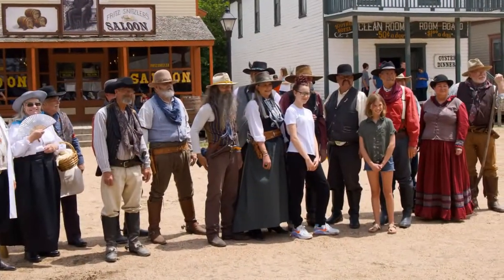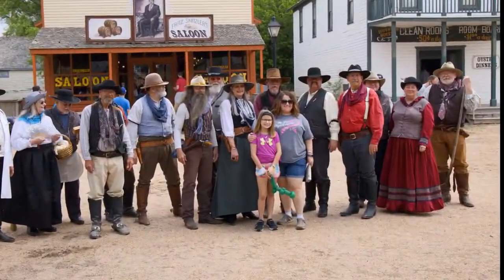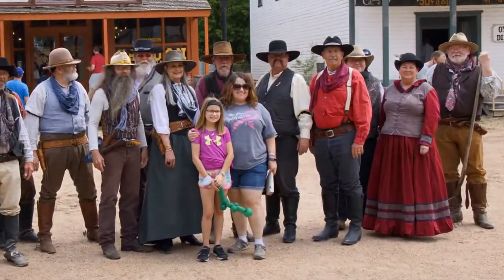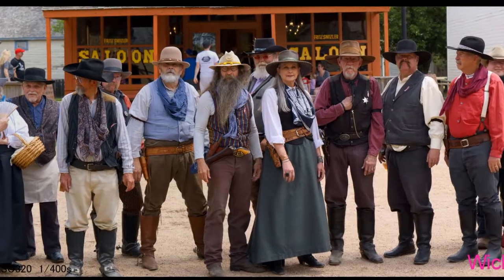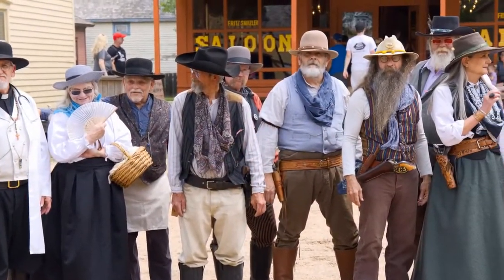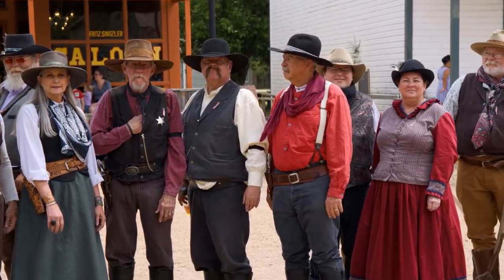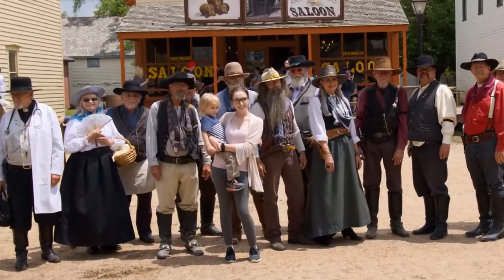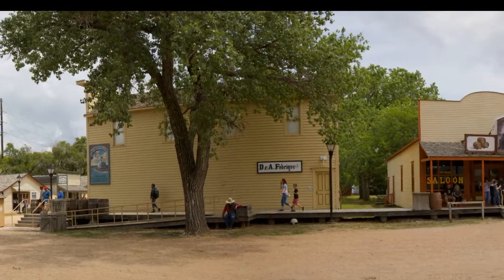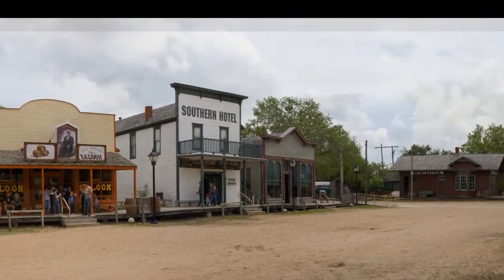Just a big show. And gather together in a big group in a line so you can get your picture taken. You can see everybody, the actors there, all there, happy to be available for the audience to talk to them and stuff. Mom holding a little kid there. So the gunfight's over. Going to head back in, look into some more buildings.